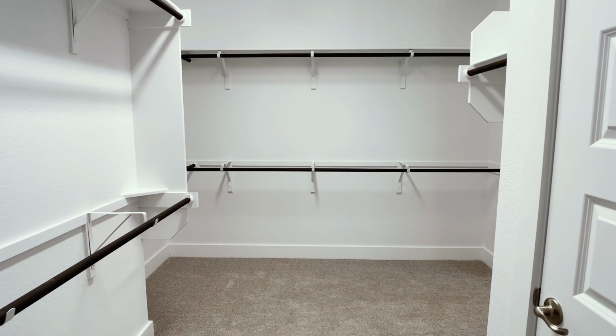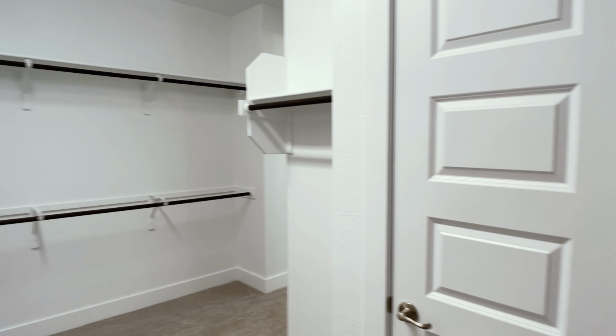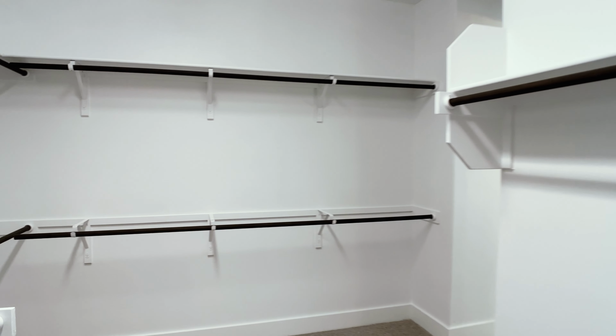Obviously, if there's no room in the bathroom, we don't want to squeeze it in the bathroom and take up space there. So I actually like it in the closet, but obviously if you have a door in here to a linen closet, you lose out on any shelf or rod space. Overall though, fairly good size closet.